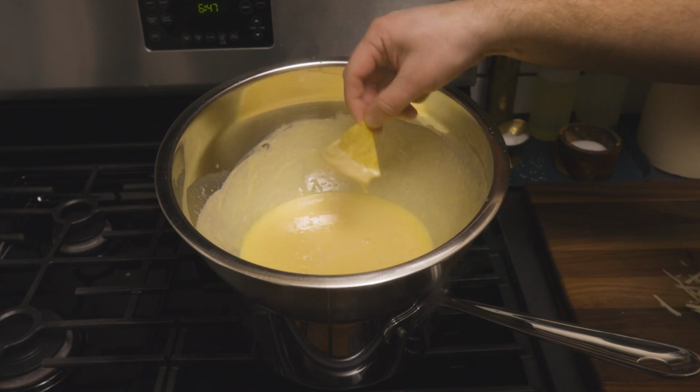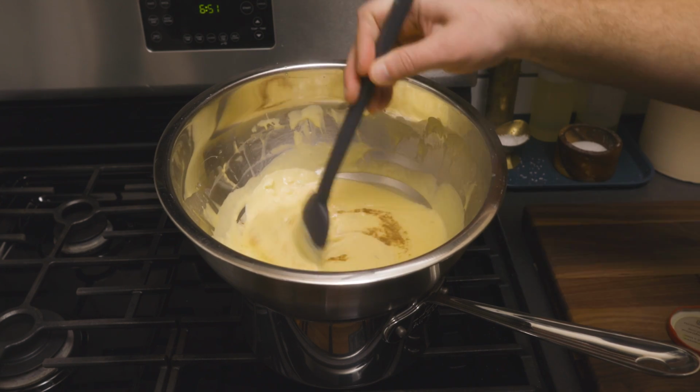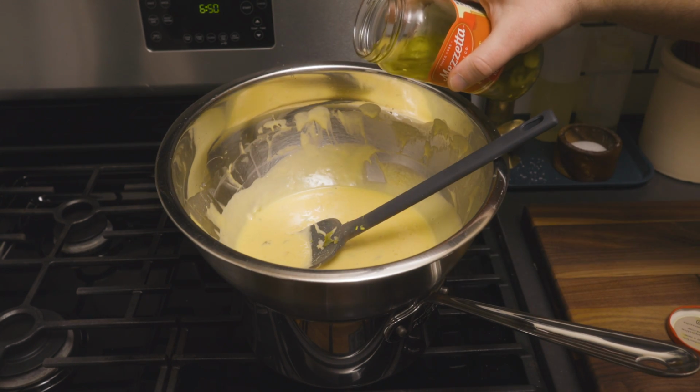That's pretty much it. I mean, this is basically good to go at that point. I would go ahead and taste it with a chip, see if it's where you like it. Personally, like I'm doing here, I'm gonna add in a little bit of cayenne. Personally, I like mine a little tangier, so I'm adding in a little bit of that pickled jalapeno juice.